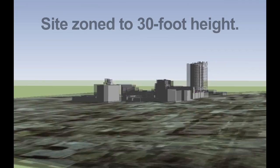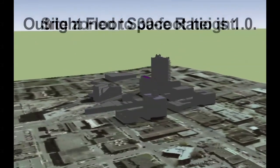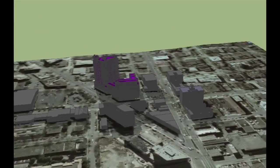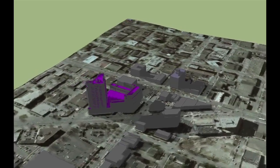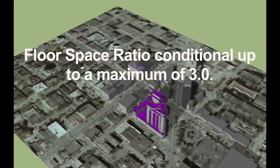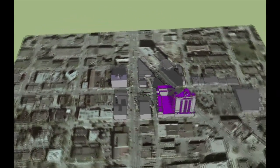The zoning for this site limited the height to 30 feet and the density to a floor space ratio, FSR, of 1, equivalent to a 2-story building on half the lot. At the discretion of city staff, up to 70 feet of height and an FSR of 3.0 might be allowed if significant public benefits resulted from such a relaxation.